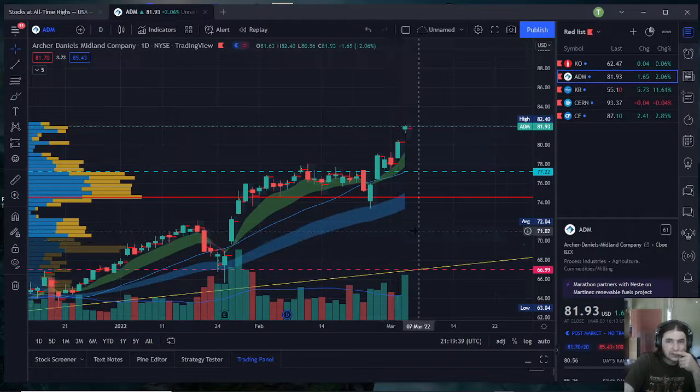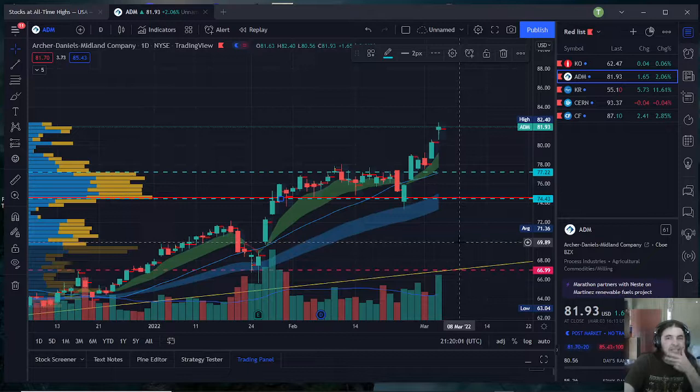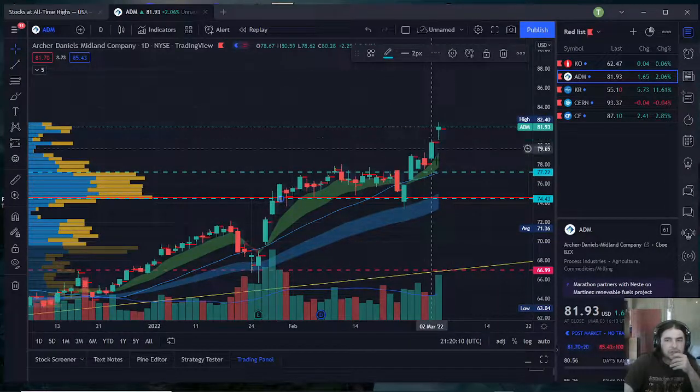If I was going options, that's what I'd be looking at. Definitely feeling this down here. 73.5. Maybe make it a little tighter up there. 74.5. Right at that point of control. That would be the ultimate bull hold. Bounce off that, be a good place to look for an entry.